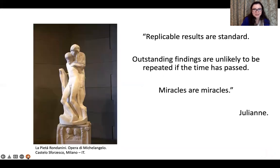So again, obviously, art is more difficult than clinical research. As I said from the very beginning, this is one of my favorite masterpieces, which inspired me to have a brief thought. Replicable results are standard. Outstanding findings are unlikely to be repeated if time has passed, and miracles are miracles. And I'm pretty sure everyone knows what's standard and what is a miracle and what we do.